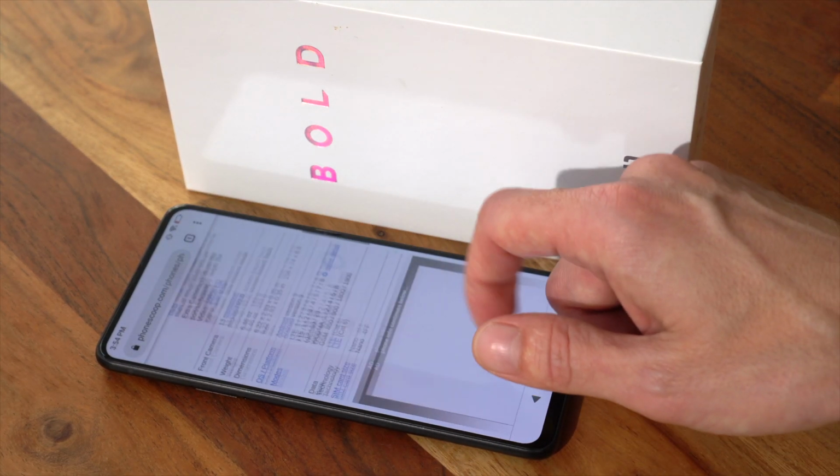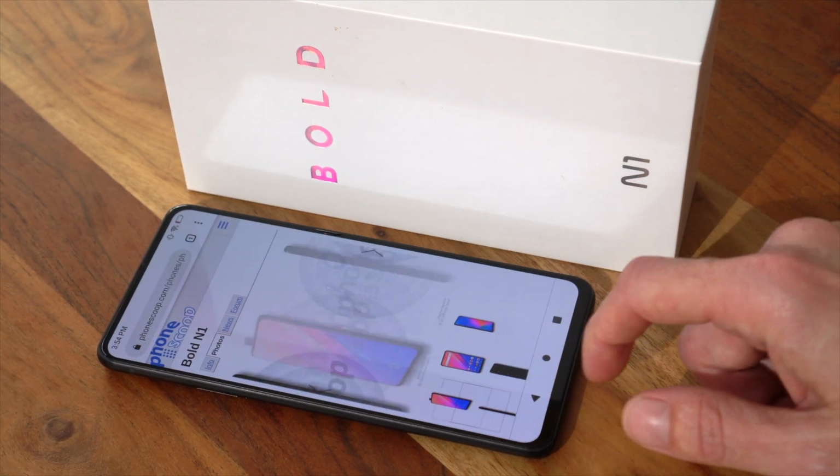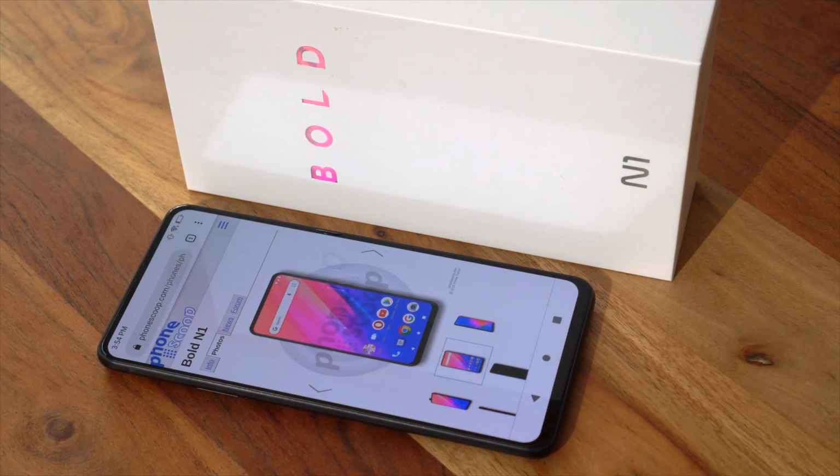Ultimately, it's impossible to deny the value. $250 is a great price for a mid-range phone with these specs, and Bold has gone the extra mile to deliver a flagship experience in many aspects.